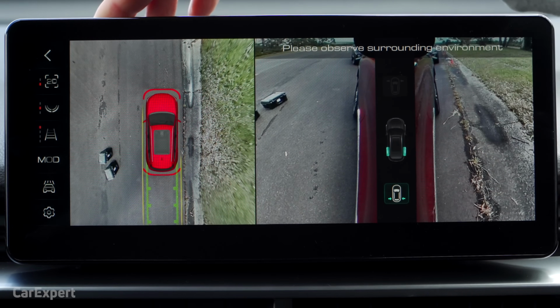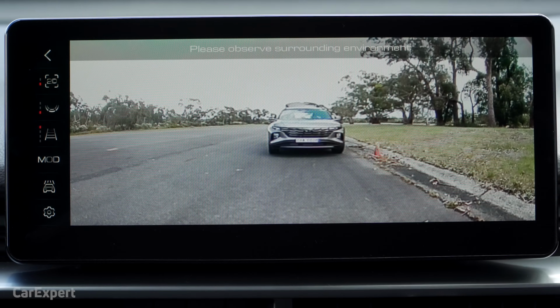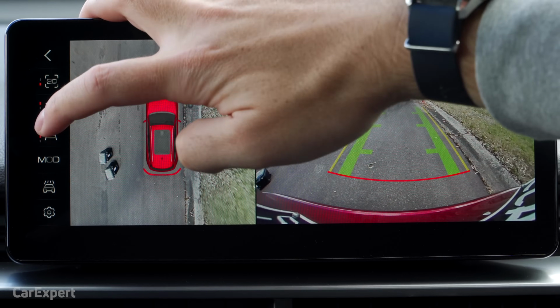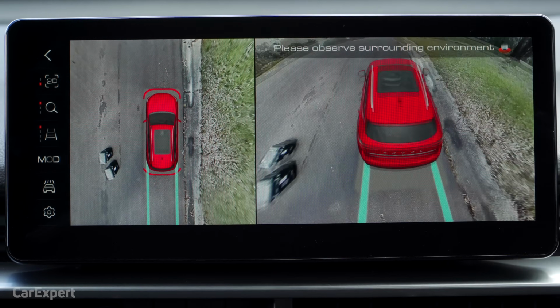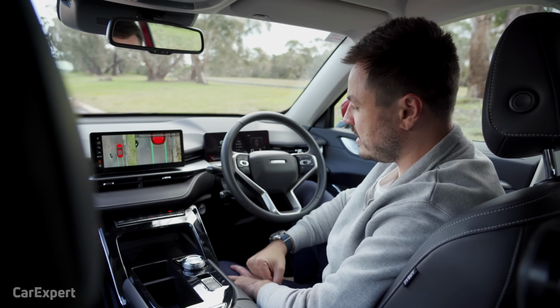Then you've got a number of other views you can select. So rear tires just there for parking. You've got a wide-angle view of the rear. And what you can also do is turn some of these lines on and off. So yeah, a whole bunch of really cool options there, and that all comes standard, which is pretty nice.